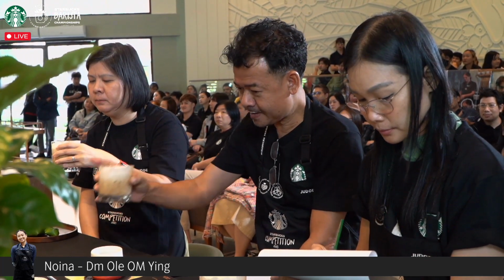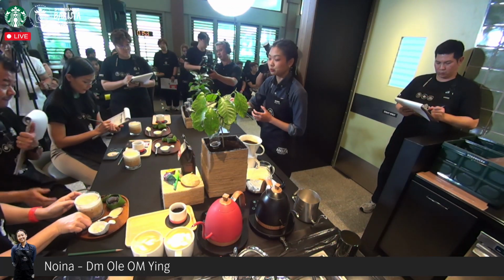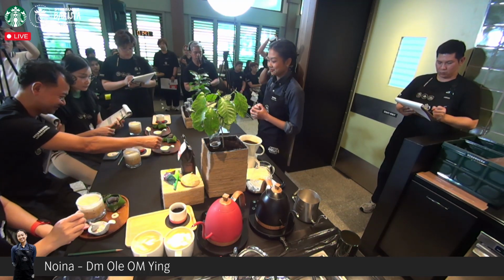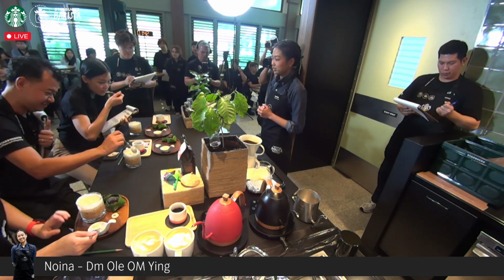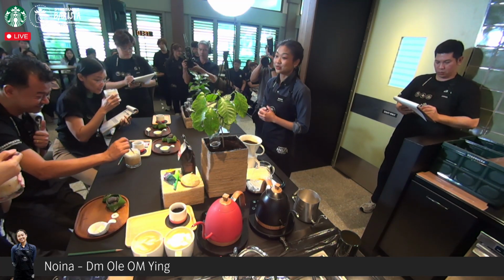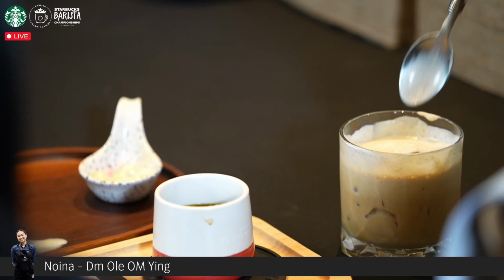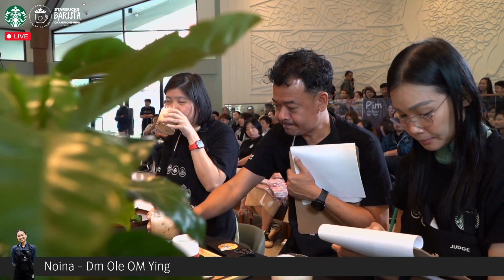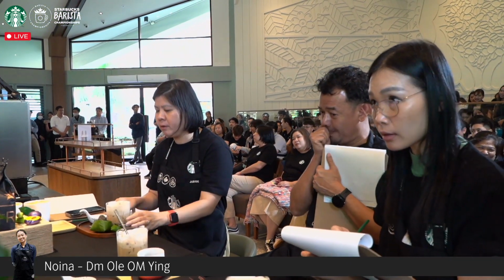And next, you can use the spoon to scoop a couple of pieces of bualoy into the drink and sip it together with the coffee. This bualoy replaces the sticky rice. Together, it will be a perfect blend of the coconut foam, the rich espresso shot, and bualoy. And if you like the sense of black sesame, you can add a little bit of the powder into the drink.